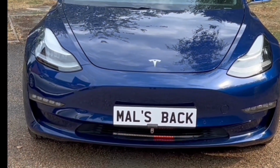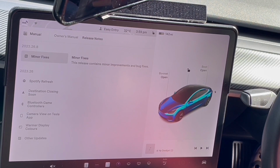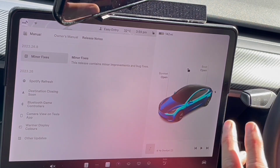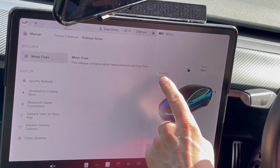Hello, I'm over here. Number 5. Now, what they've done here is an interesting one. You see my screen, when I want you to open up the Frunk, the last 2 updates, there's been an error. And the error is that when you go to open it, you couldn't open it.